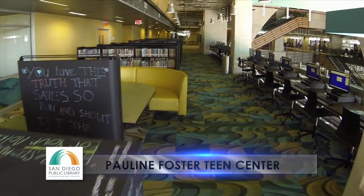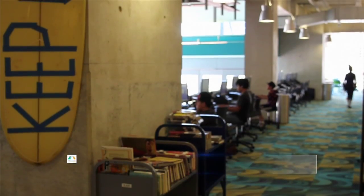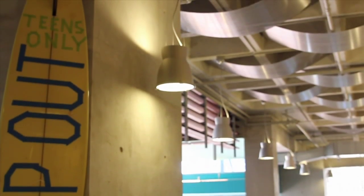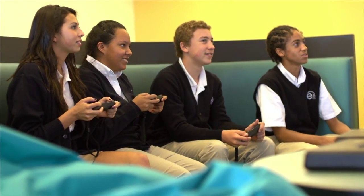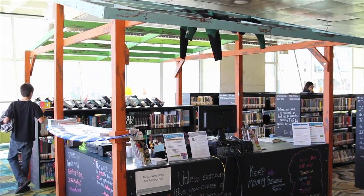One flight up and overlooking the lobby is Teen Space. Designed by kids, for kids, it has a beach theme. This is where education meets recreation, from the multimedia gaming room where you can collaborate on projects, to the refreshment bar, to the Tiki Hut reference desk.